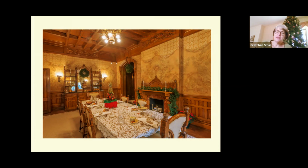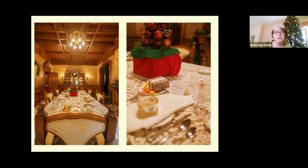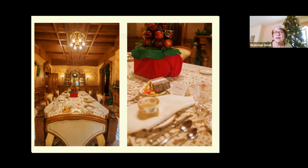But the dining room is just a perfect example of late mid-Victorian, 1890s woodwork, hand-painted wallpaper, and a lot of original furniture to 1872. And we decorate with china that belonged to the family. One tradition that the Wiman daughters told me that the Wiman family did was to have a small wrapped package at each place setting at Christmas dinner. So a little gift for each person at the table.